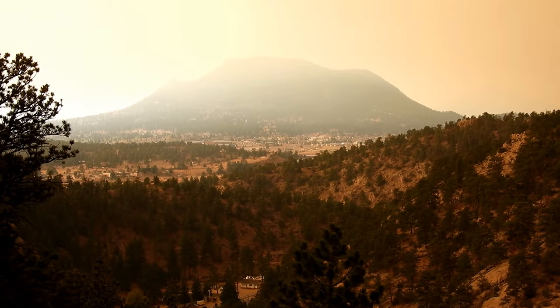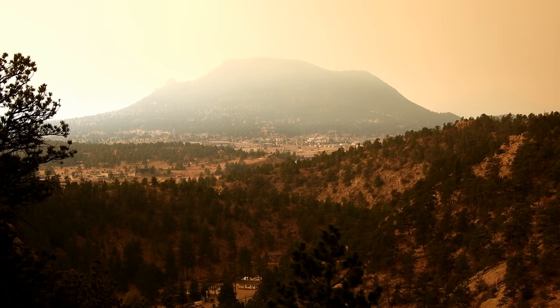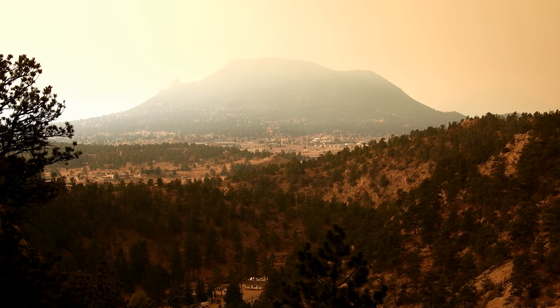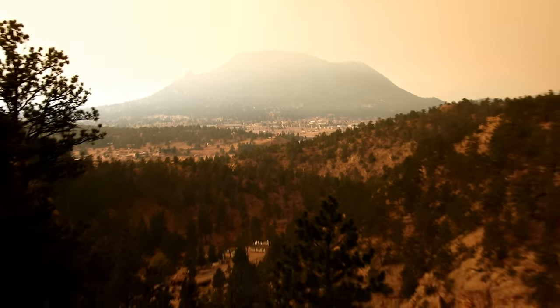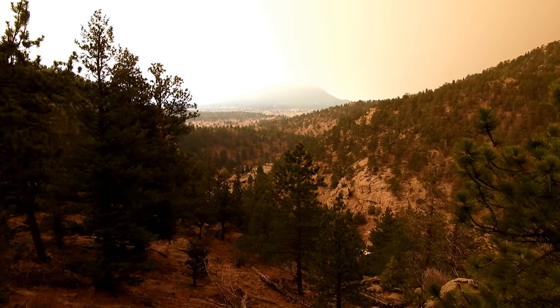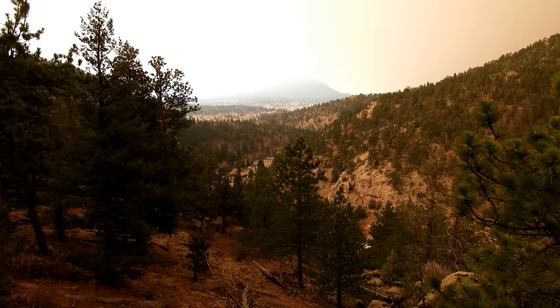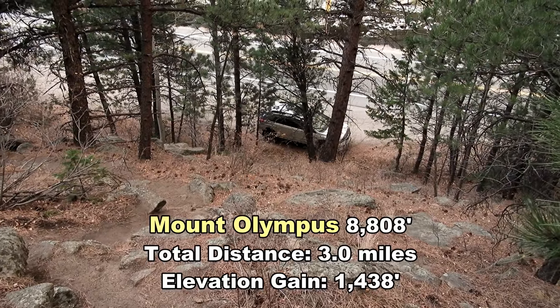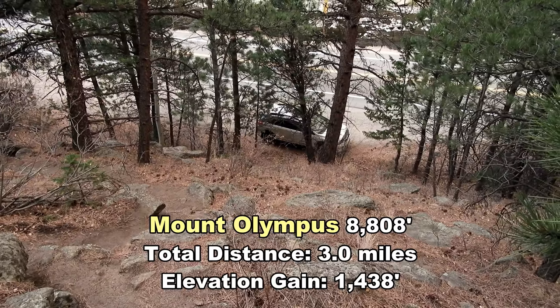It looks like it's starting to clear up around Estes Park. And that's going to be Prospect Mountain in the background. Alright guys, and in about 50 minutes, we made it back down to the car.